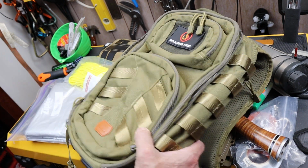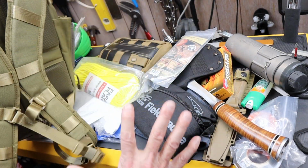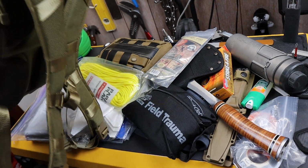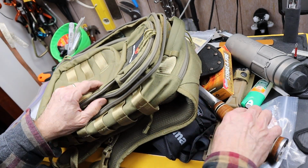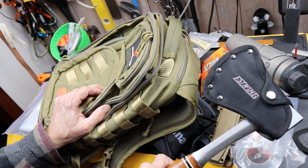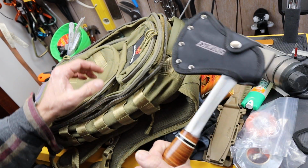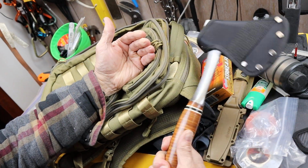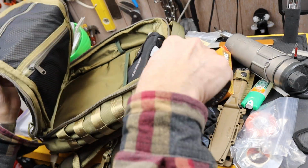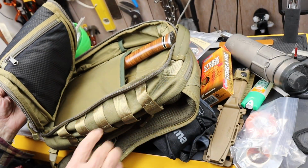So the first thing, I dumped most of my EDC, my get home bag stuff out here from my other bag. Obviously you're going to want some kind of heavy chopping, striking tool. I like this one, simple durability. Estwing makes great stuff. It's not my favorite axe, but it may never get used. Anyway, I'm going to slide that thing in right there.